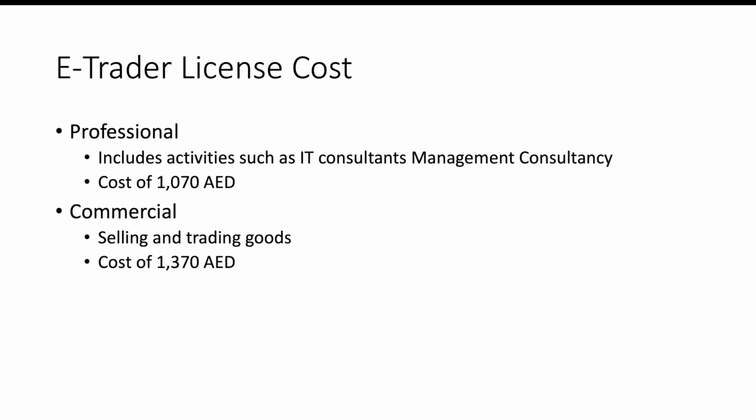And the cost of e-trader license depends on which route you take. There's a professional e-trader license and a commercial e-trader license. Professional e-trader license is for activities such as IT consultants and management consultancy, and the cost is 1,070 dirhams. And if you're looking to sell products and goods on different e-commerce channels, like your own website, on Amazon, on Noon, Facebook, whatever it might be, you need the commercial license, and the cost is 1,370 dirhams.